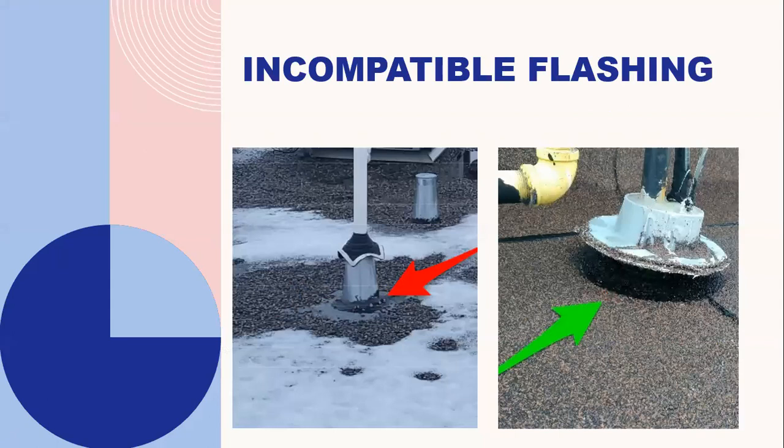Especially with roof flashing and different roofing materials. So with the specific types of flashing available, there are various types for different roof systems and for what it is that is being flashed. So if the wrong item is used or if it's incompatible, then issues can arise, whether it's with its ability to divert water or if it's with an issue with compatibility.